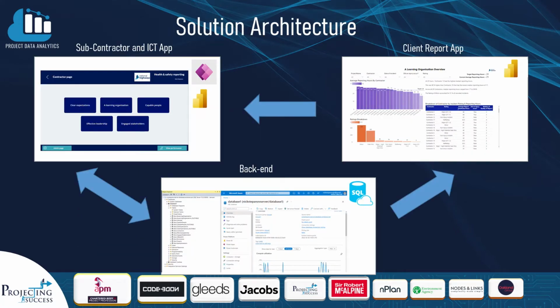Here you can see the diagram of the solution architecture. To ensure scalability and durability, we developed a backend on Azure SQL. The data collection, validation, and permissions management are completed via Power Apps frontend. The performance analytics and reporting are done in Power BI. The SQL database is connected to Power BI via a direct query, allowing real-time display of analyzed information for the client, contractors, and quality assessors.